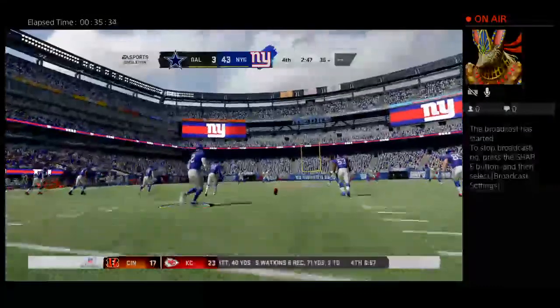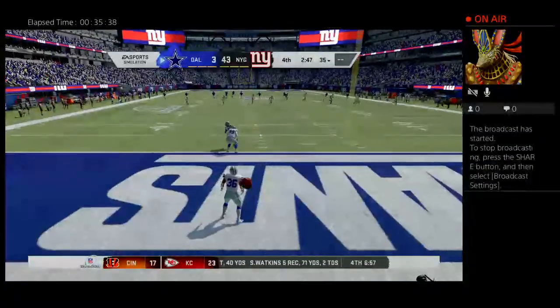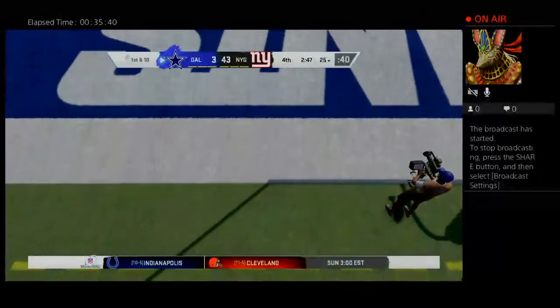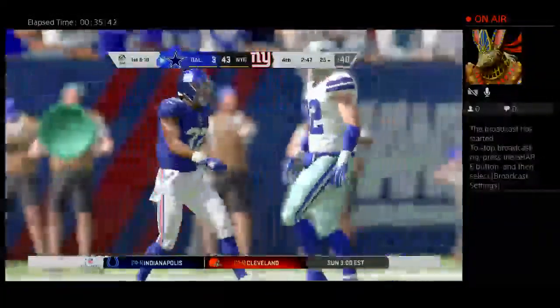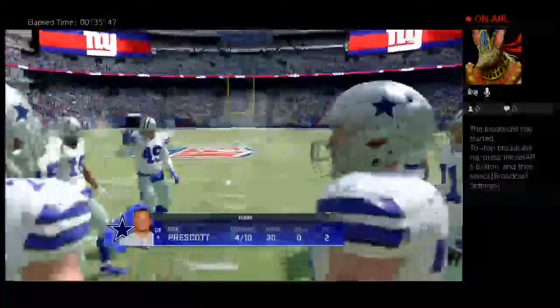Now after the touchdown, here's Rosas on to kick it away. And this will not be returnable. It's out of the back of the end zone for a touchback. Now the Cowboys offense heads back onto the field.